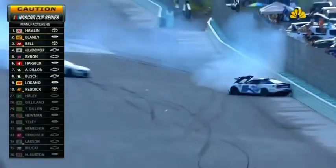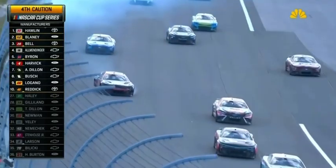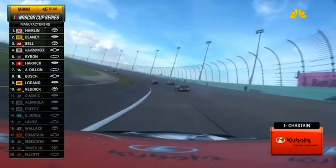Bell to the inside of Blaney. He'll try to take second away, and sliding in and hitting the walls is the 15. The 42's also involved. Another car here as well. That's the one of Ross Chastain. He's got right front damage.